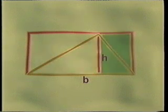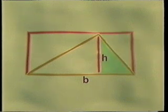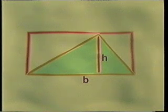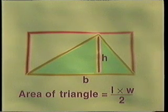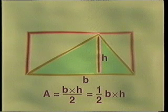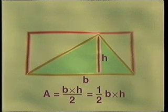Now look at the smaller rectangle on the right. The side of the original triangle also splits this into two equal pieces. Therefore, you can see that the triangle is actually half the size of the rectangle we have drawn around it. So the area of the triangle must be half the area of the rectangle. As you know, the area of the rectangle is L times W, so the area of the triangle is L times W divided by 2. In this example, the length is equal to B, and the width is actually the same as the height, so the resulting formula for the area of a triangle is A equals B times H over 2, or A equals 1/2 B times H. And that works for every triangle.